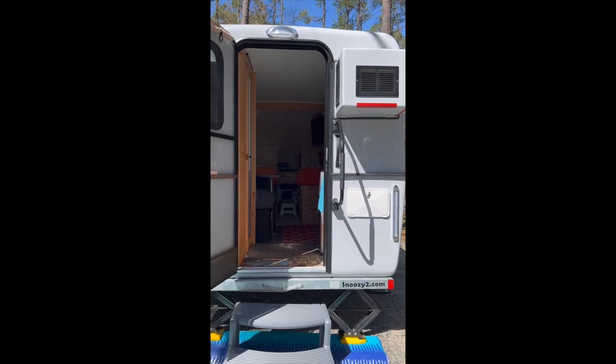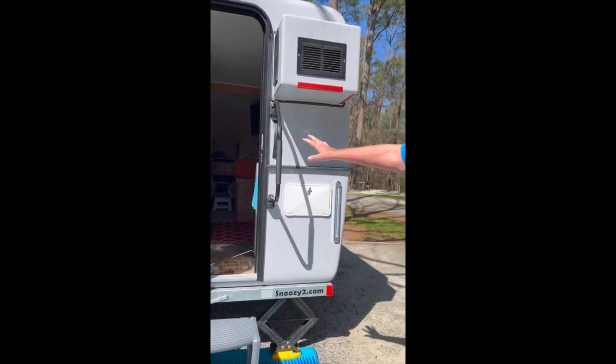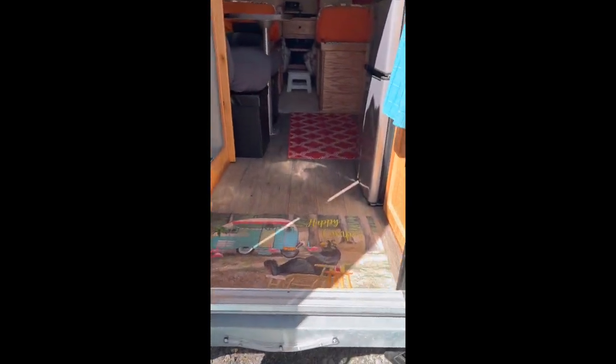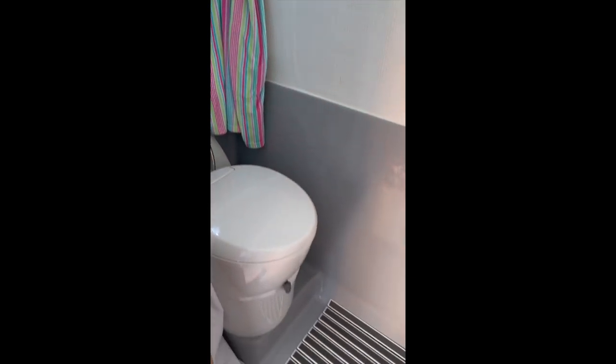So I'm just going to take a quick little peek. This is a twin bed version, and they've got a queen bed version. All right, so we have our steps here. They have an awesome, happy camper. I love that mat. Oh, wow. So I see, okay, they have the toilet here.